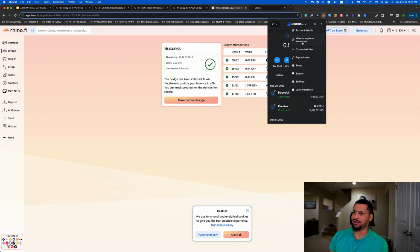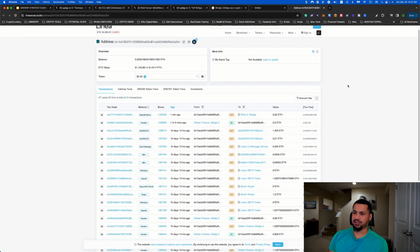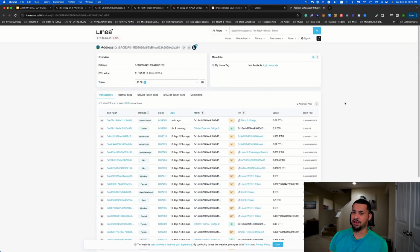So we're going to look at the Linea scan.build, and this is basically like Etherscan. Don't think of it as anything else. Basically you're just looking at your transactions here. These are all the transactions that I have taken inside of my wallet, but you can see that we just bridged here not too long ago 0.5 Ethereum, and we also bridged on RhinoFi that 0.2, right?